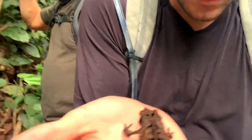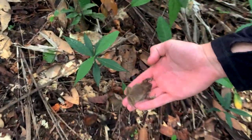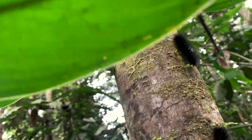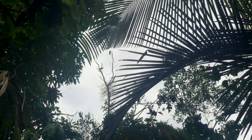Just found this really cool little toad. Look how he's camouflaged. Sweet. Just watch how good he blends in with these leaves. Gone. Got some black fuzzy caterpillars. Super cool little bug. So these birds are making noises because we're making noise in the trees.